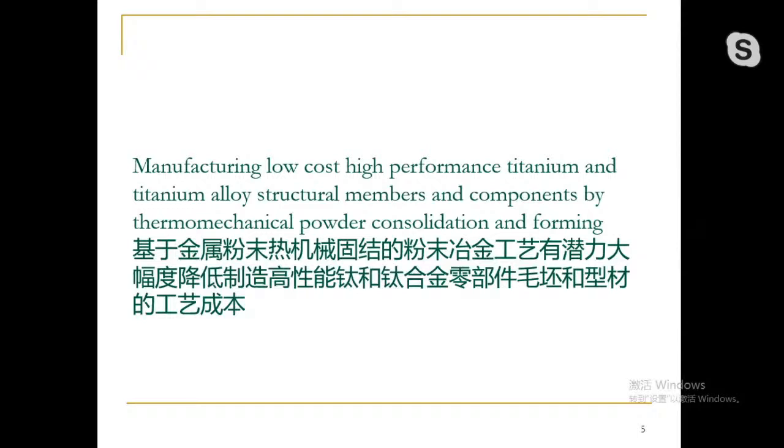Again, as I said, I use a few examples of a modified powder metallurgy process, which involves thermomechanical powder consolidation and forming or shaping to produce low cost and high performance metallic structural members or metallic materials, in the form of structural members and also near net shaped components. In other words, like a casting, sometimes we want the material to have the shape of the component directly. So we also do that.